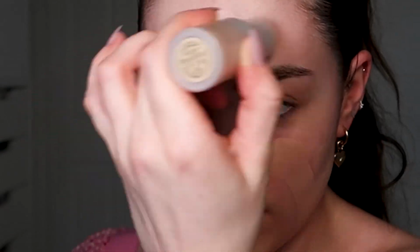We need to talk about the colour match of this foundation. I don't think I've ever found a foundation that colour matches me as well as this one. It's the new Fenty Stick in the shade 2, and it is just literally, like I said, my perfect shade.